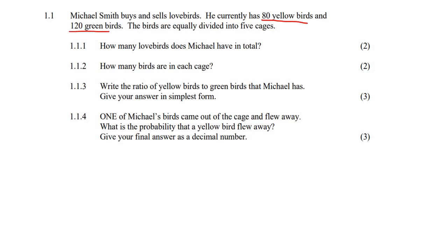The birds are equally divided into 5 cages. Okay, how many lovebirds does Michael have in total? Well, he's got 80 yellow ones and 120 green ones. So we can say 80 plus 120, which would be 200.